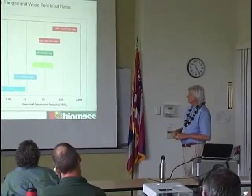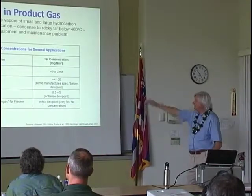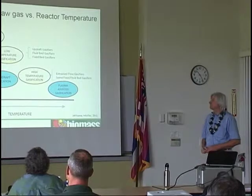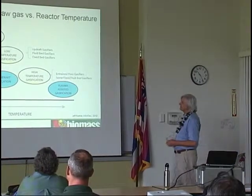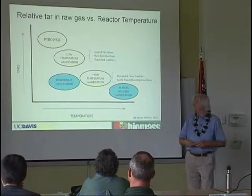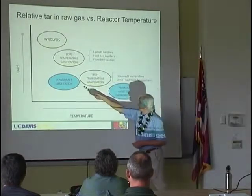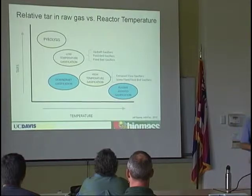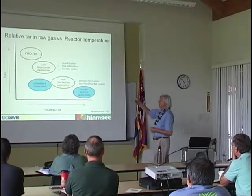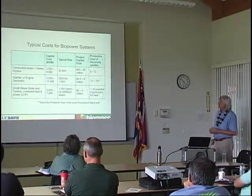So, just to give you a sense of the scale, and then in terms of tar, there are limits to how much tar the equipment it goes into can really handle. This is what I really want to show you: the different kinds of gasifiers and the tar they produce. Some very sophisticated gasification is needed to get that tar down. The other processes, low temperature and high temperature gasification and downdraft gasifiers, show the relative amounts of tar they produce. The pyrolysis process basically is producing tar. That bio-oil is the tar. That's the highest, so it's a good way to compare the systems.